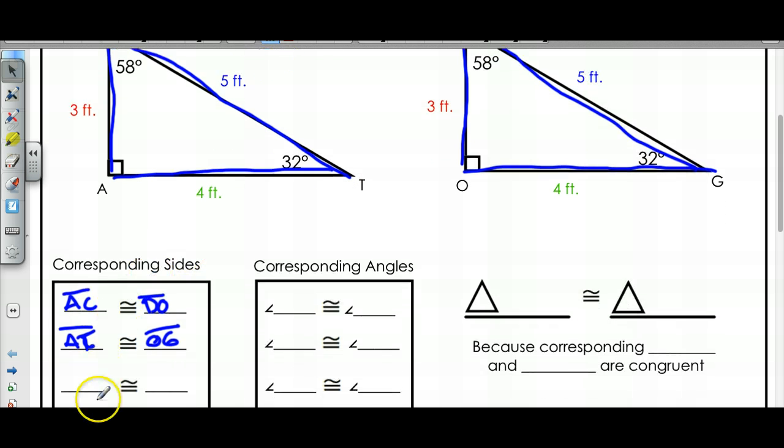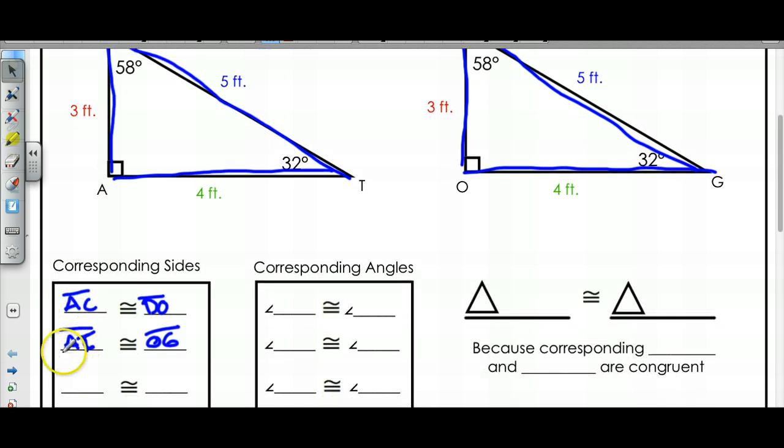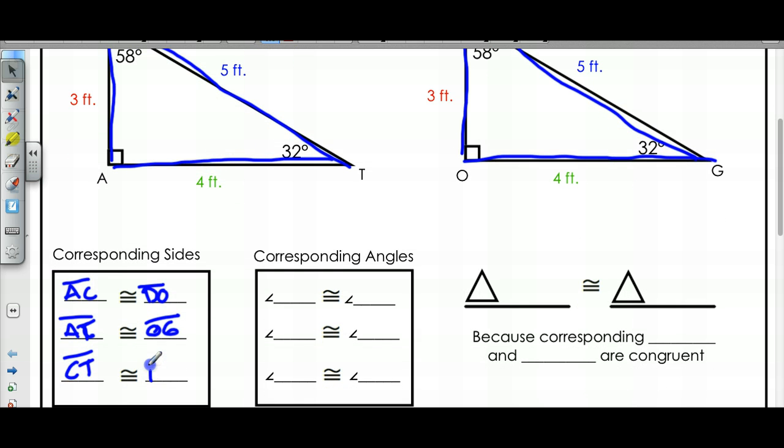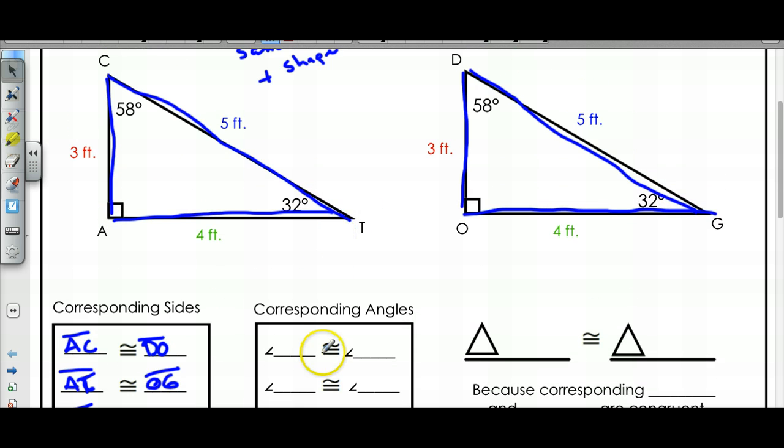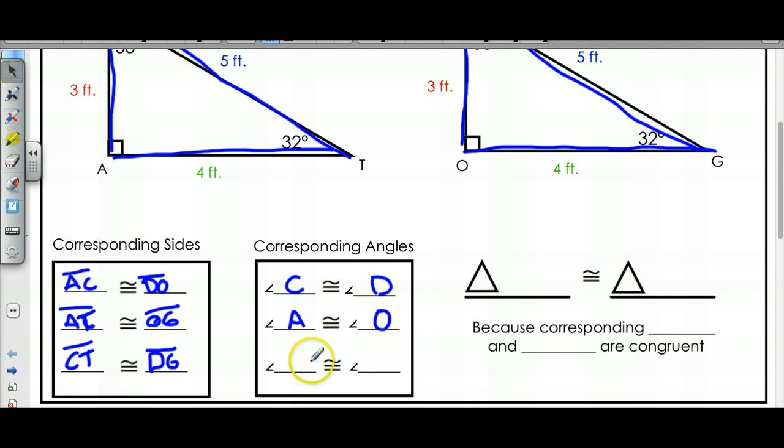Look, they're both 5 feet. So CT is the same length as, or congruent to, DG. So I've just proved that the sides are congruent because those sides are all the same length. But now I've got to also prove that the angles are congruent. So looking over here, I know that angle C, which is 58 degrees, is congruent to angle D because they have the same measures. I know angle A is congruent to angle O because they're both 90 degrees, so they must be the same. And angle T is congruent to angle G because they're both 32 degrees.